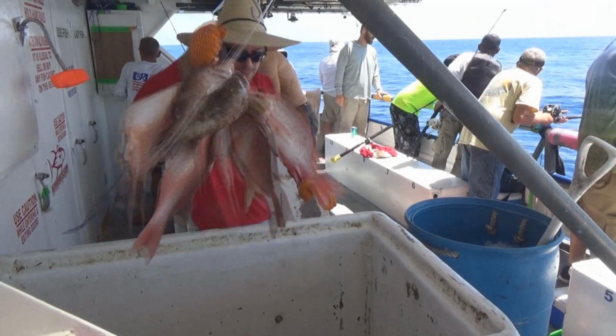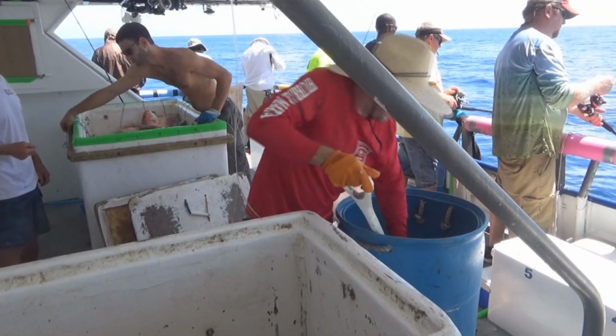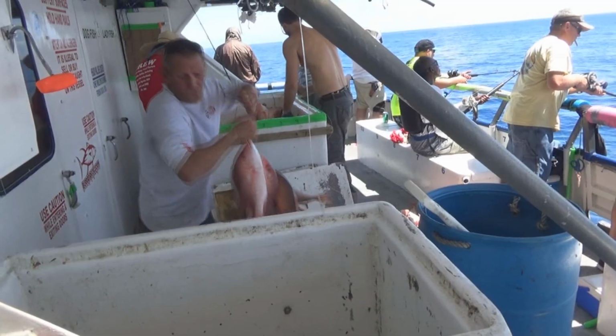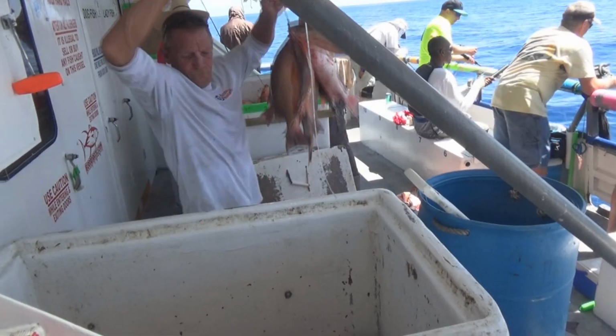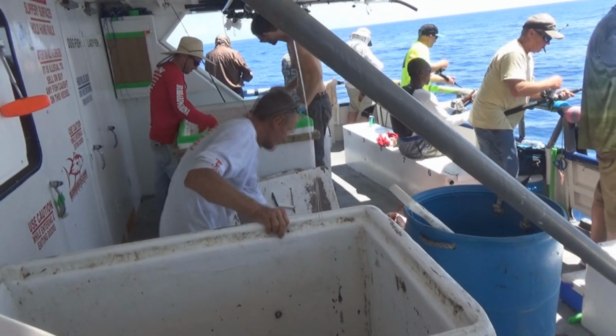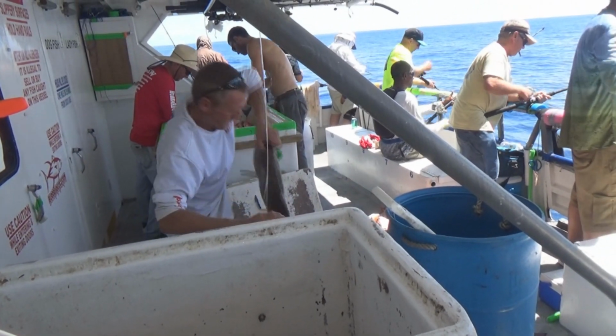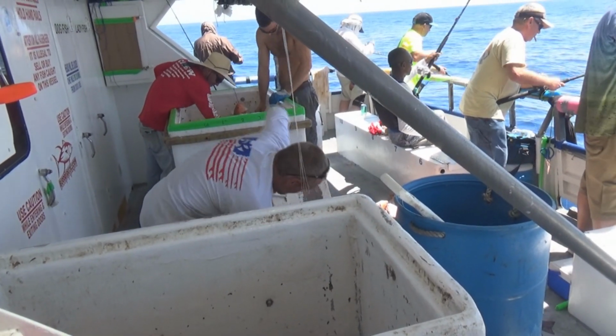I like it. Fish are always well. This one looked good, still looks good. Sitting right on it, we're just not getting anything, so reel up.